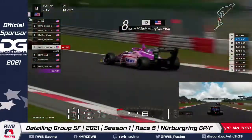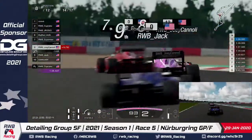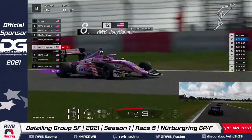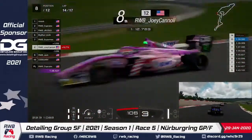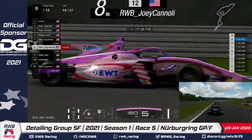Let's take a look at Jack's point of view here as these guys are racing. This is what he sees in front of him. Sees these two cars battling. He's thinking to himself, please, oh please, oh please let me win. Please let me get around these two while they battle.